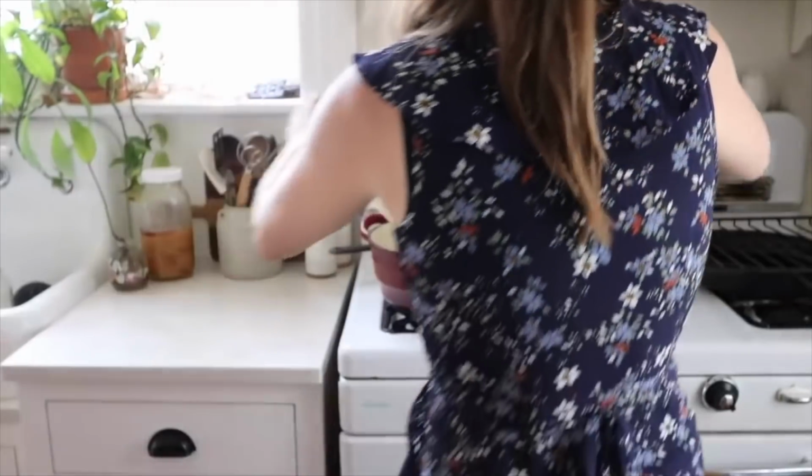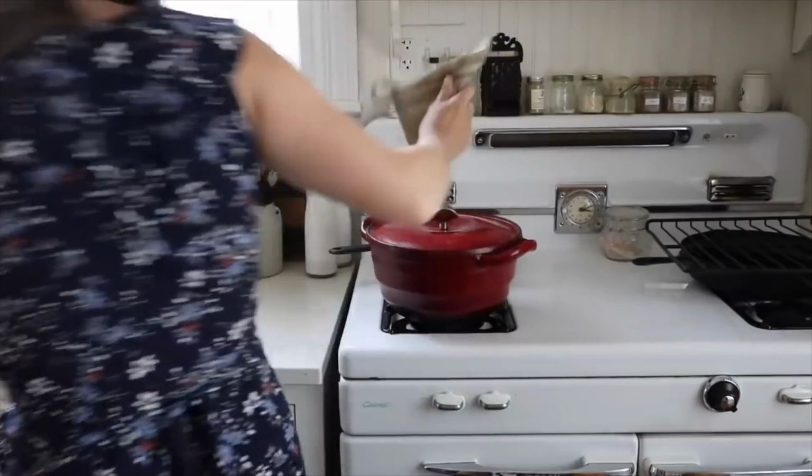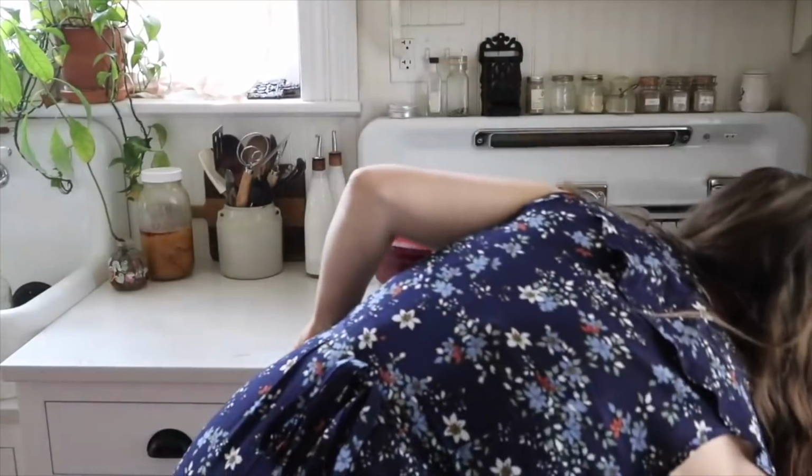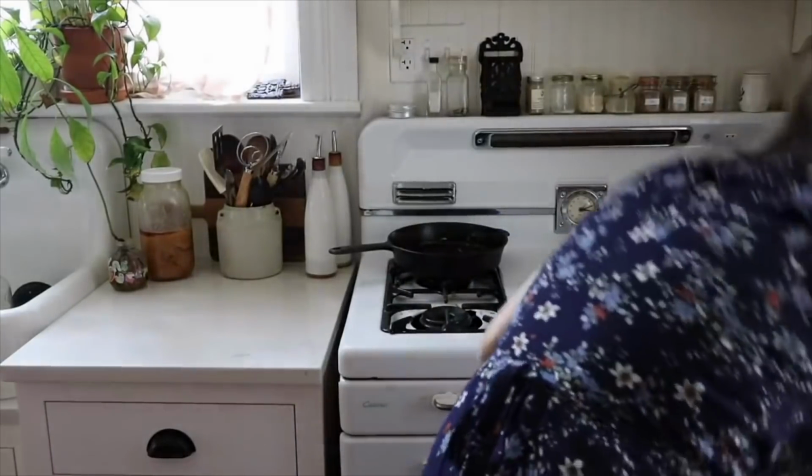All right, we got back from the inspection. I am getting some sourdough bread going in the oven that I started yesterday to just do an easy lunch. I think I'm gonna just do some grilled cheeses because we got back late and it's already time for lunch and nap.